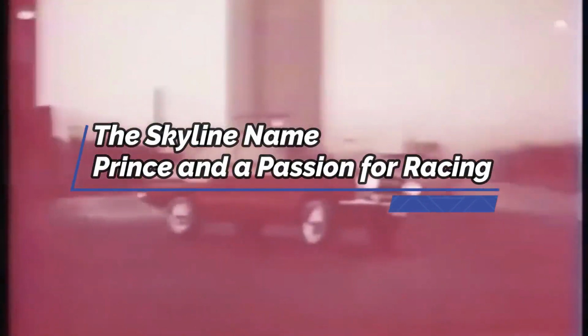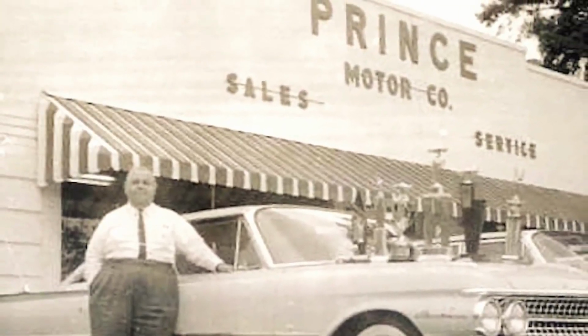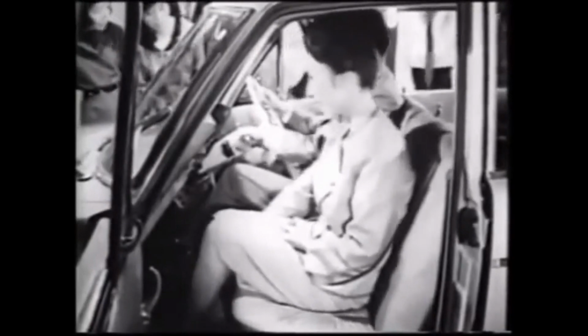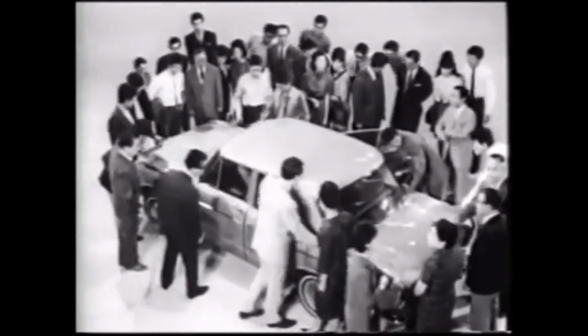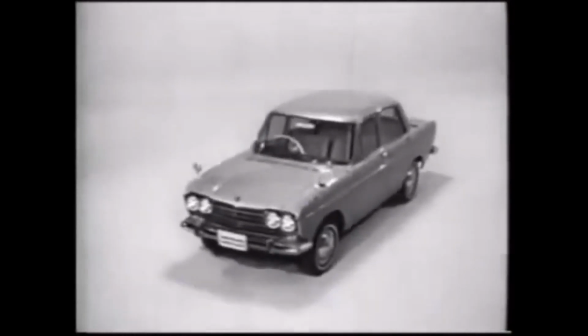The Skyline name, Prince, and a passion for racing. The Prince Motor Company was drawn to motor racing for 2 reasons: to improve their car technology and to boost their company's public reputation. Shinichiro Sakurai, who joined Prince as a chassis engineer in 1952, was heavily involved in the construction of the first Prince Skyline. The Prince Skyline was a relatively basic passenger automobile with a 60 horsepower OHV inline 4-cylinder engine and was available in 4-door sedan and 5-door station wagon versions. Shinichiro Sakurai would go on to be a main factor behind the Skyline GT development until his death in 2011.